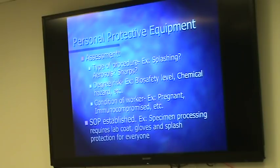And this should be something that comes down mostly from on high, from people who have assessed the kind of procedure that you're doing. Is there going to be splashing, aerosols, sharps, and so forth? Now, again, with the approach of a CQI team, if there's splashing in a procedure, the first thing you do is try to eliminate the splashing. You don't figure out how to give somebody a really good splash guard first. Your first task is to try to eliminate it.